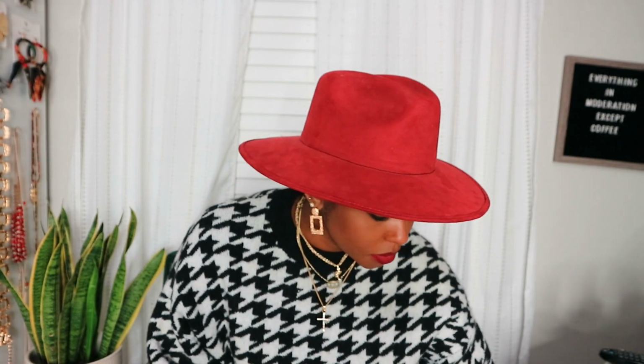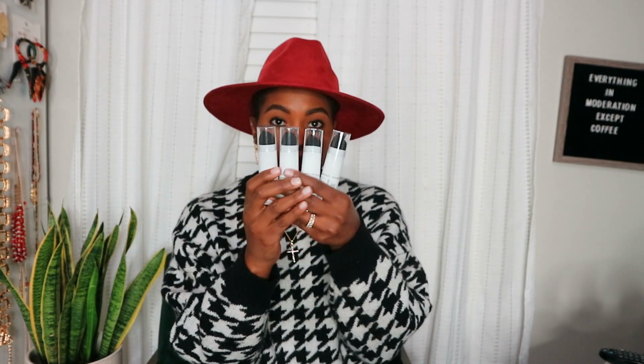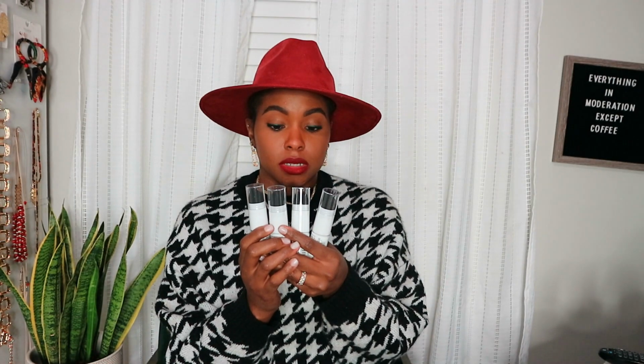And guys, I live for this foundation, so much so that Ulta had a sale and I bought 4 of them. Yes, that's how much I love this foundation. Just try it. I tell anybody, try it once. If you don't like it, then blame me. But for your money, this is definitely worth the investment. Like I said, you guys see, I have 4 of the same foundations.